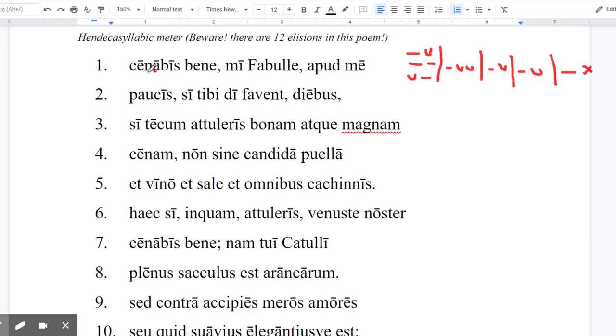First thing we really should do is go through and put the syllables the way that they should be. I know it's an extra step, but while we're still young at this, we really should break these syllables up the way that... Oops. That should be right there. Okay. Cenabis, bene, mi, Fabulle, apud me. If we look, we have too many syllables in here. It's because we have an elision. The E drops out. So it's pronounced Fabulapud. That sounds weird.